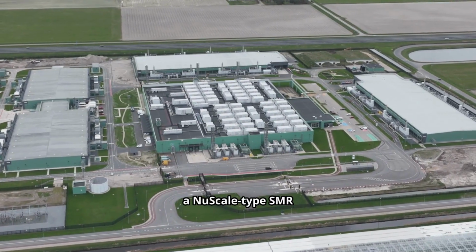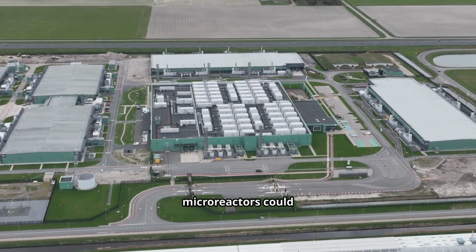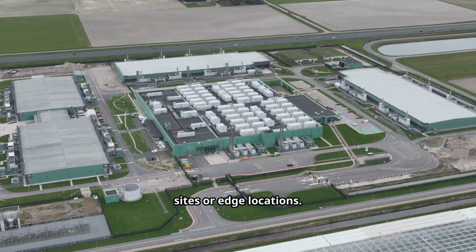In that world, a NuScale-type SMR plant could anchor an entire region, while Oklo-style microreactors could serve as modular, co-located power blocks for specific sites or edge locations.